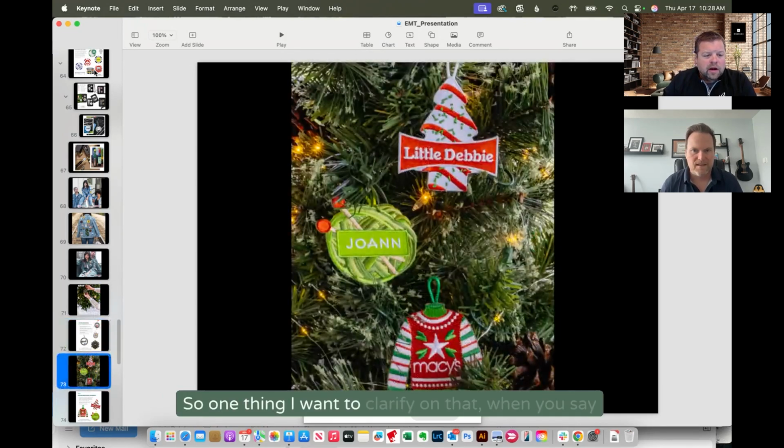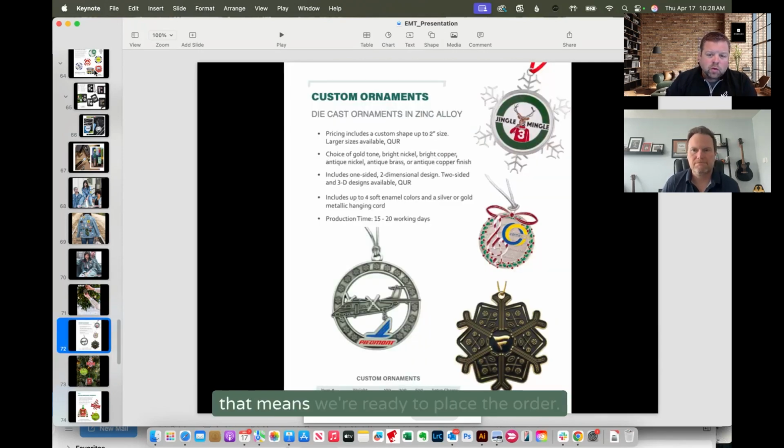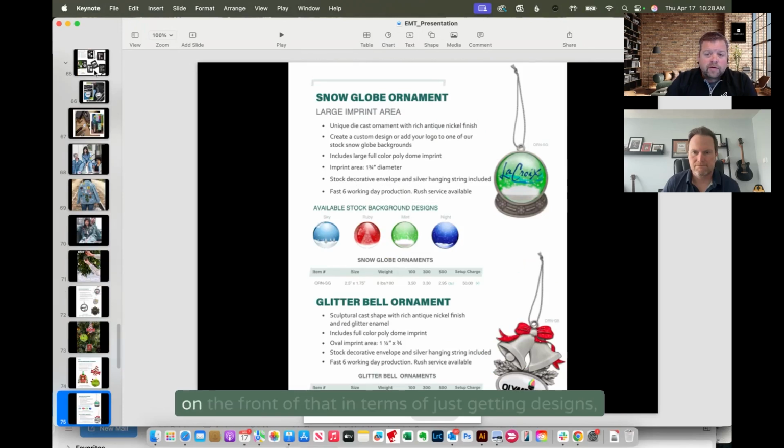So one thing I want to clarify on that, when you say 4 weeks, and I think this is important to point out, that means we're ready to place the order. We have the concept designs done, we're sending the PO. It takes 4 weeks to essentially produce and deliver the order. So I'd say you probably need to bolt on 2 to 3 weeks on the front of that just for getting designs done and approved.